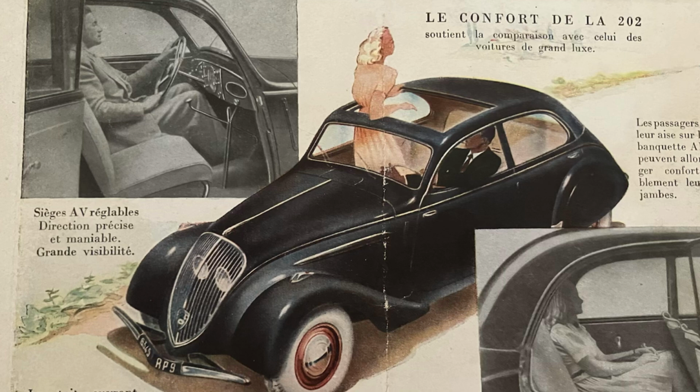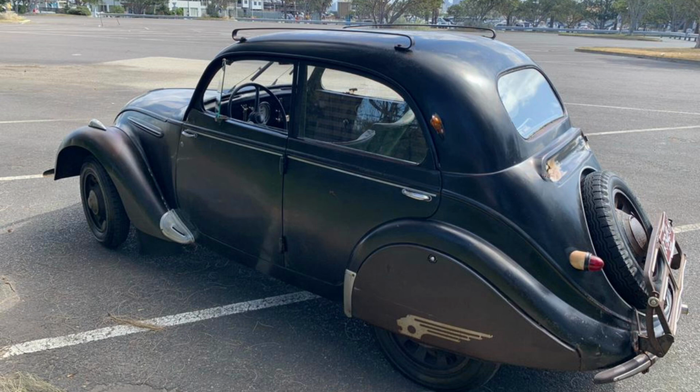Most customers chose the four-door Berliner or saloon version, which by 1948 came with a steel panel sliding sunroof included in the price. However, the boot or the trunk was small and could only be accessed from within the car. There was no outside boot lid.